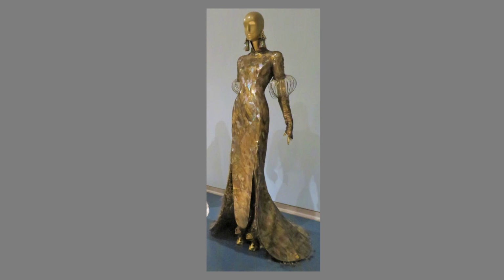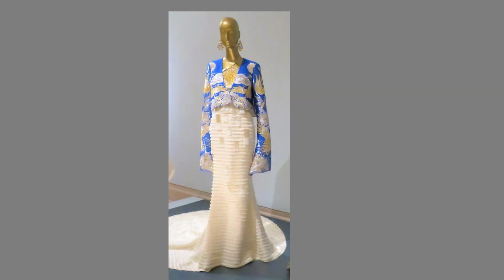The fabric for the qipao was made by combining historic techniques for lacquerware and gilt-thread weaving. Thin sheets of mother of pearl were shaved from the insides of the abalone shells and applied to mulberry paper. The shell lacquered paper was then cut into thin strips which were woven into fabric.